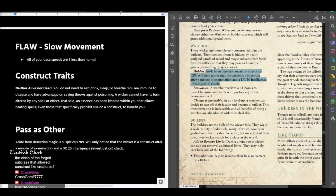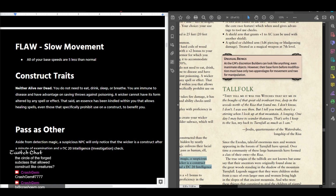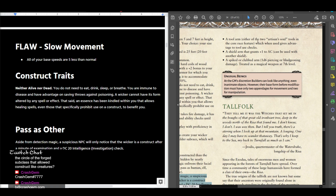Alright, so the builders are the bulk of the Wicker folk. They wield a variety of odd tools, many of which have been grafted onto their bodies. Versatile but uncertain of their role, these Wicker search for a place in the world. Add or remove limbs. During a long rest, a Wicker can add or remove additional limbs. They may only have one of the following: 2 additional legs that increase their base movement by 10 feet. A tool arm, either of the 2 artisan soul tools in the core race feature, which when used give advantage to tool use checks. A shield arm that grants a +1 AC can be used with another shield.